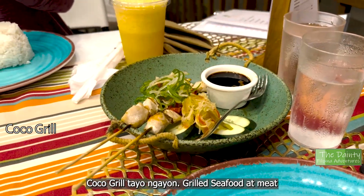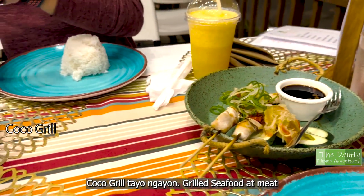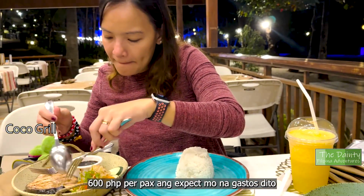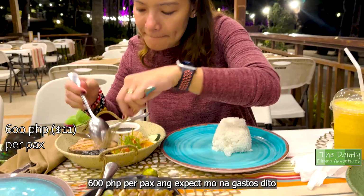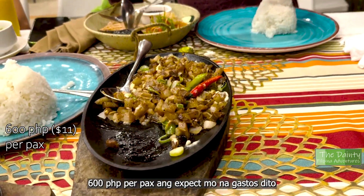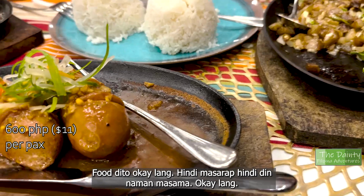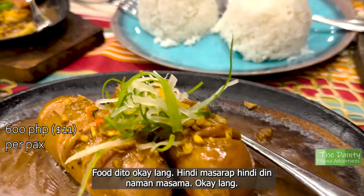Tonight, we tried Coco Grill. So for seafood and meat, all grilled, all good, and all of the drinks are okay. Expect to spend 600 pesos per person or $11. And I'd say the food is okay. Nothing spectacular, just okay.